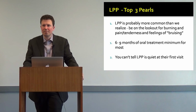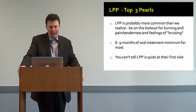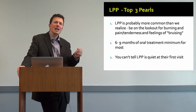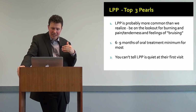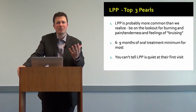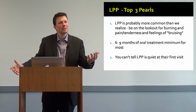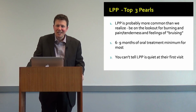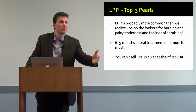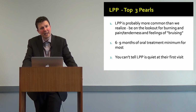And you can't tell if lichen planopilaris is active or quiet easily based on the first visit. You certainly can't tell LPP is quiet based on the first visit. If your patient does not have any symptoms, and you look at the scalp and it appears quiet, your tendency is to feel that their disease is quiet. If you look at a photograph 6 months later and they've lost hair, then their lichen planopilaris is active. And so the tendency is to look at the patient at visit 1 and say your LPP is quiet, you're ready for surgery, or your LPP is quiet, you don't need any other treatment. You cannot tell lichen planopilaris is quiet at a first visit.